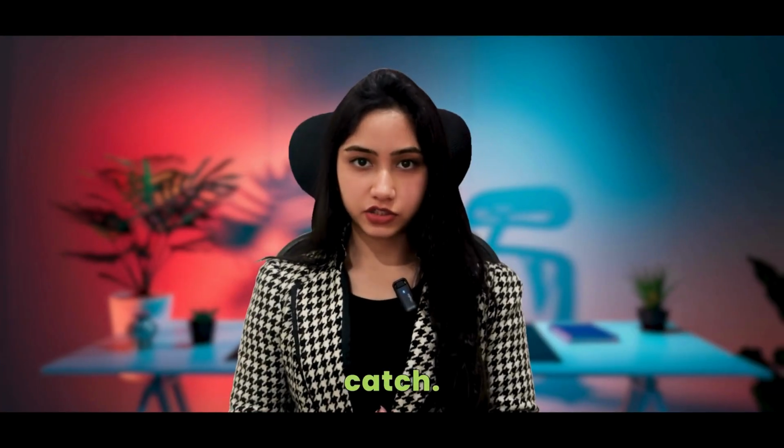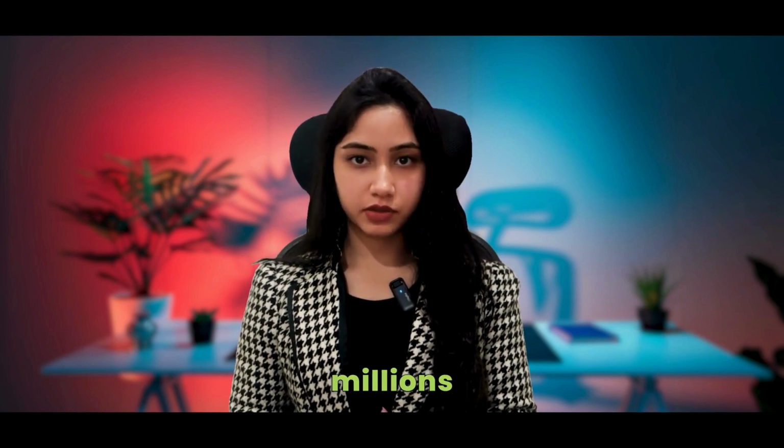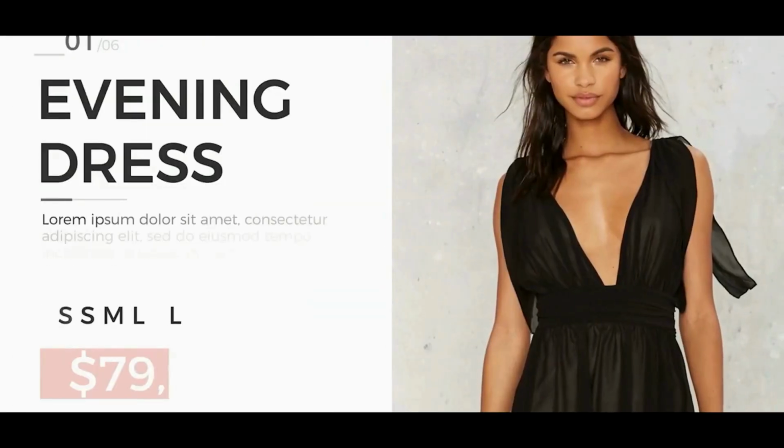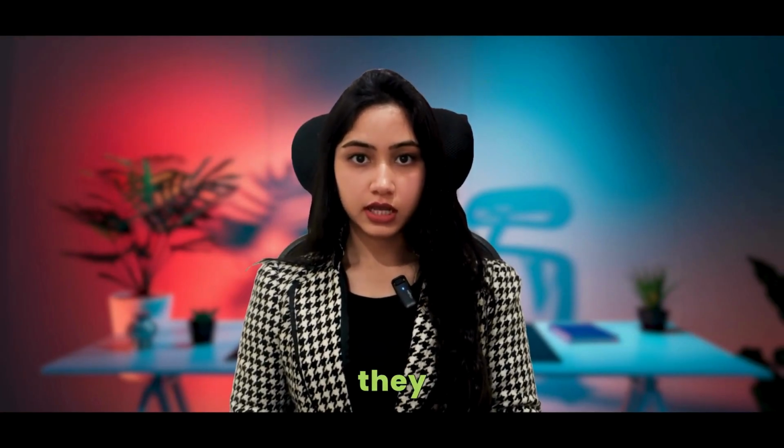However, there's a catch. For the CDN to work its magic, the first time a page is served, it must come from your original server. For large sites with millions of URLs, like an e-commerce store, this can temporarily overwhelm your server. Google refers to this as warming up the CDN cache. So while CDNs can boost crawling in the long run, they might strain your server during the initial phase.